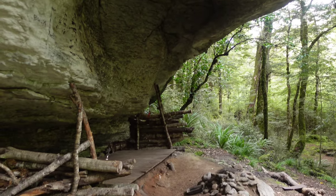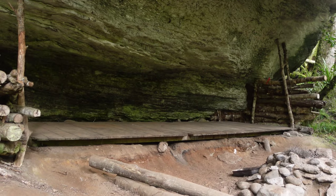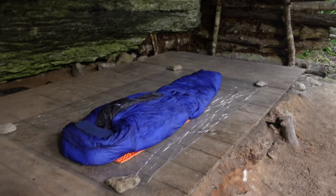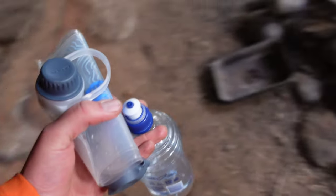Made it to the rock biv. Pretty sick. Bedding's all set up. I'm gonna go grab some water and then we can get started on dinner.